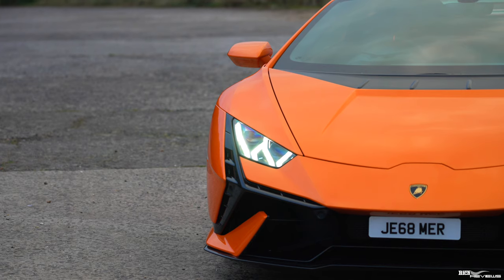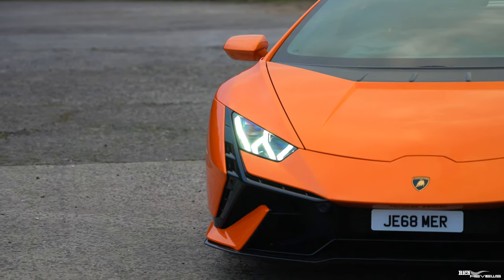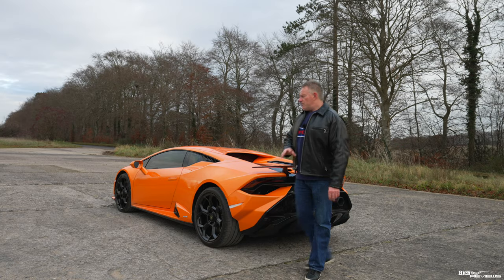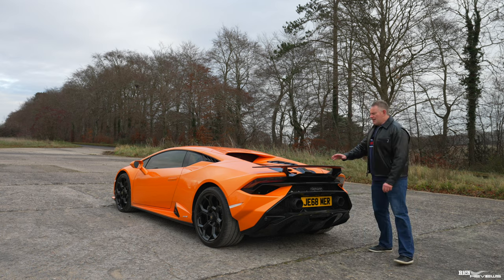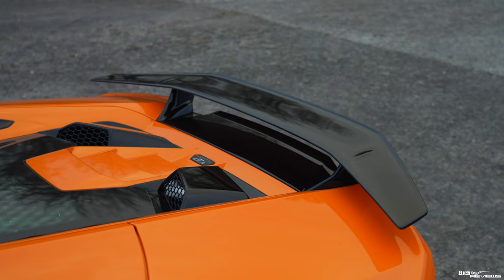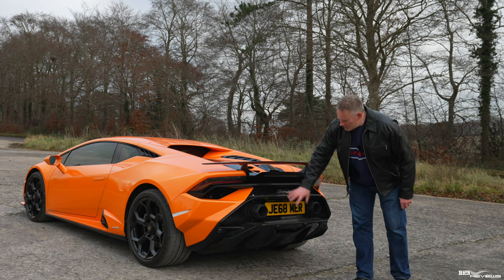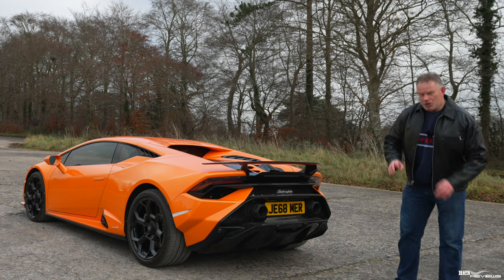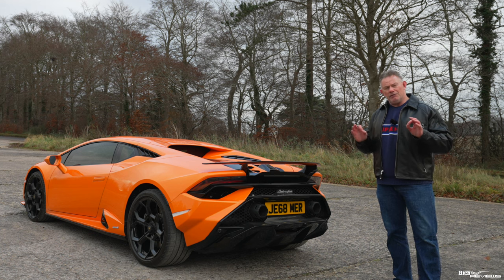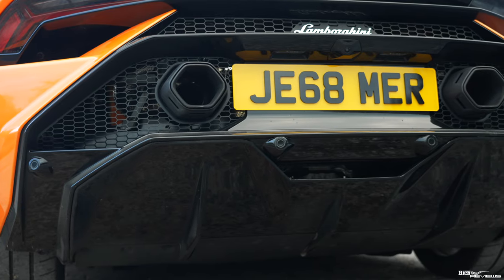This particular Huracan Tecnica has an external body colour of Urantia Borealis, this beautiful orange which really fits with the Huracan very, very well. If we move around to the back of the car, we can see it's got a fixed rear wing. This produces an additional 35% more downforce when compared to the Huracan Evo two-wheel drive. Also, the rear diffuser section is all aerodynamic, but it's not active aero. It doesn't have the Aerodinamica Lamborghini Attiva system that's configured on the Performante. You can see it's got a very big rear diffuser.